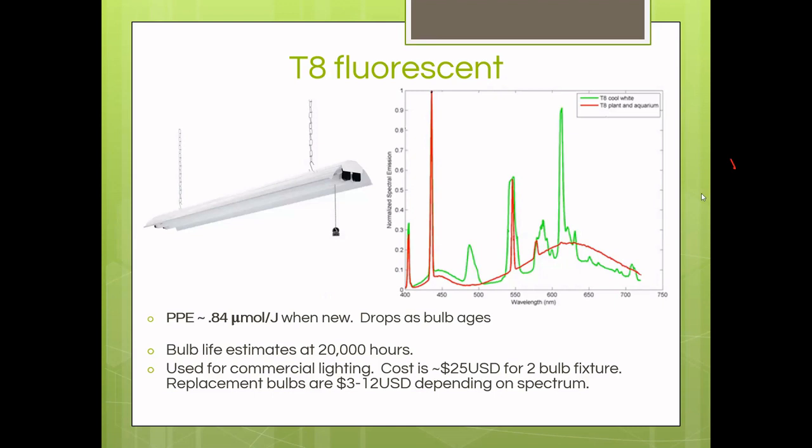These guys are an older technology. They've got a PPE of 0.84. Just keep that in mind for later on as we characterize other lights. One thing to note is the bulb light output, or PPF, drops as time goes on. So you're going to have to replace these quite often, or else you lose quite a bit of efficiency.